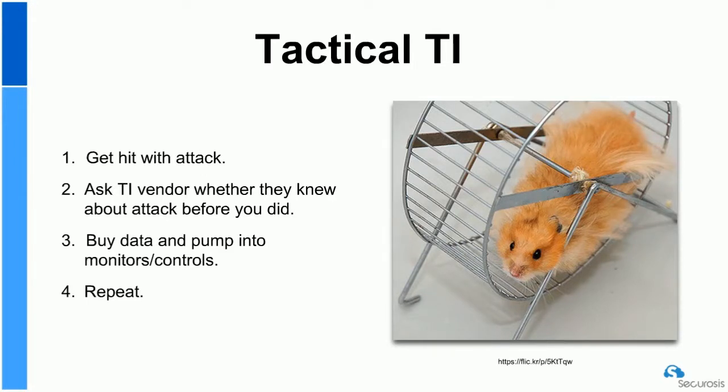Oh, okay, go. So this idea of tactical threat intelligence is pretty straightforward, right? Get hit with an attack, ask your threat intelligence vendor whether they've seen something, buy the data, pump it into your monitors, repeat. So what we're not doing is getting out ahead of it. We're not more strategically using threat intelligence as a way to, I don't want to say preemptively, because that may be a little bit excessive, but certainly pseudo-proactively leverage what other folks have learned, especially folks that are hit by very sophisticated malware, which gives us a little ability to narrow our aperture a bit on attacks that are out there in the wild being used right now.